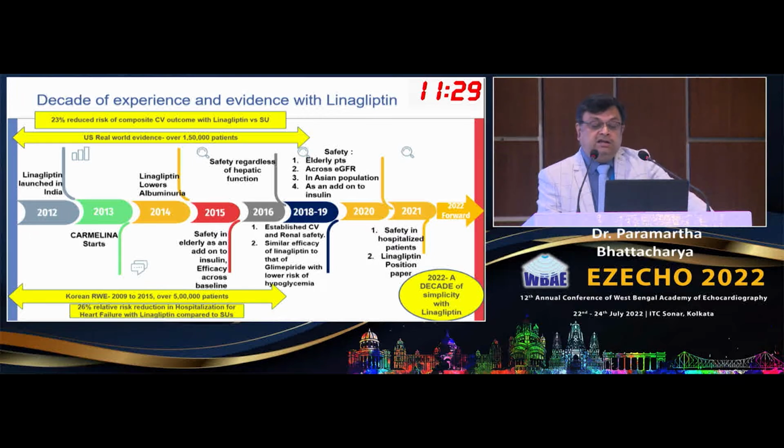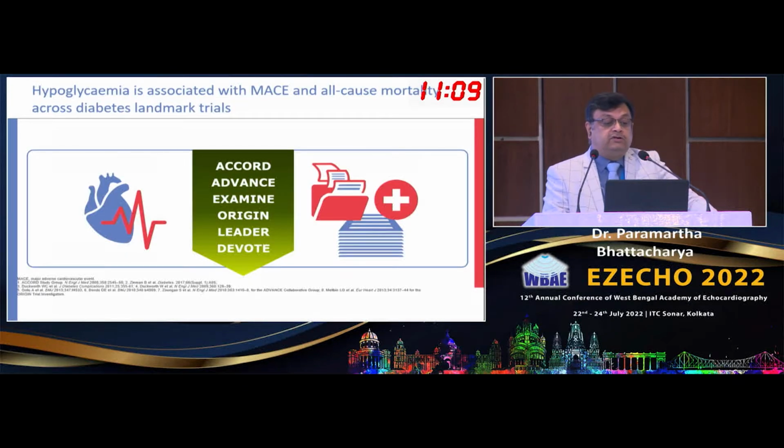The safety in elderly patients was shown across all eGFR in the Asian population as an add-on to insulin. That was in 2020. In 2021, the safety in hospitalized patients was shown, and why not, we are taking it forward to 2022. A decade of simplicity with linagliptin was there.